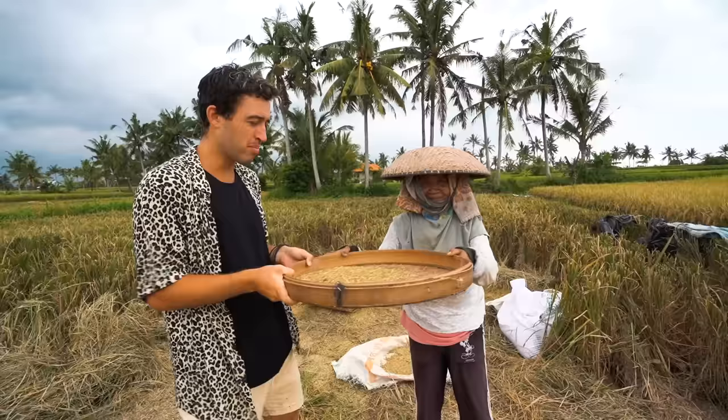I now have a much higher appreciation for how rice is made. And I did learn a little bit from being out here in Bali and that this means that it is almost done and almost ready to be eaten. It's ready. Not almost. It's ready? Yeah.